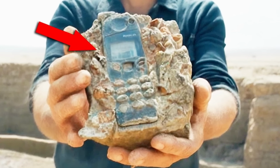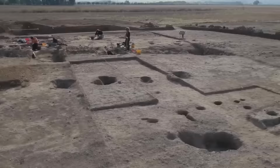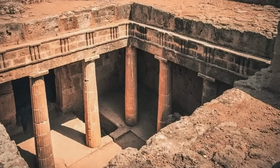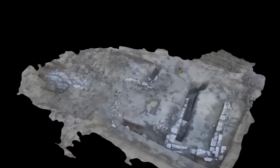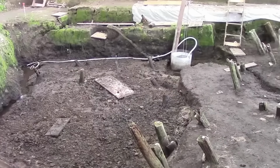Hello everyone. Have you ever imagined what might be buried beneath our feet, waiting thousands of years to be discovered? From stone-made armor that defies our imagination to brains that survived intact for 4,000 years, get ready to explore some of the world's most incredible and mysterious archaeological discoveries.